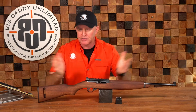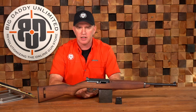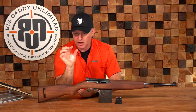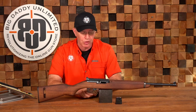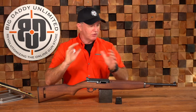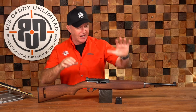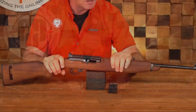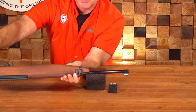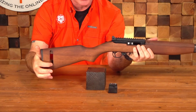It has the appearance of the M1 carbine. Obviously, lots of difference. The original M1 carbine shoots the .30 carbine round, which is a .30 caliber bullet. It's a straight-walled bullet, center fire, whereas this is a .22 rimfire. So many awesome features. We have a hand guard that appears like the M1 carbine across the top. We have the sling attachment on the front. We have the sling slot in the back.